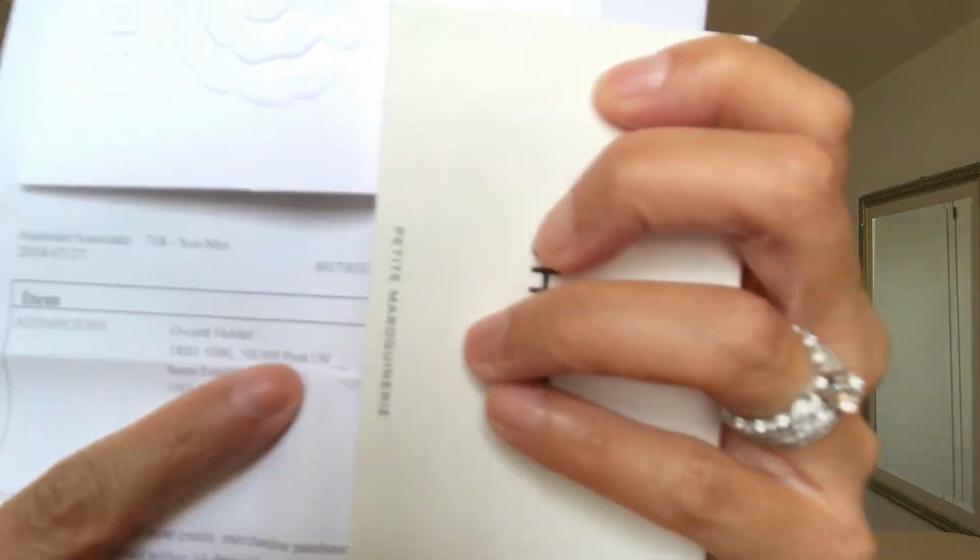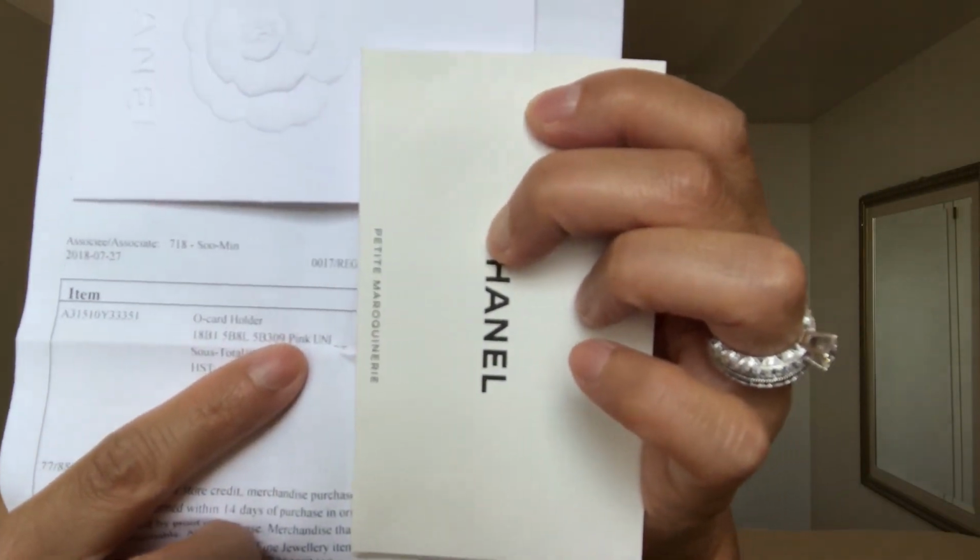I'm just grabbing the receipt right here. I want to show you my information. It is the 18B, and this one actually on the receipt reads that it is a pink color, which I'm going to show you right here. Right there, see? So on the receipt, this actually says that it's a pink color.